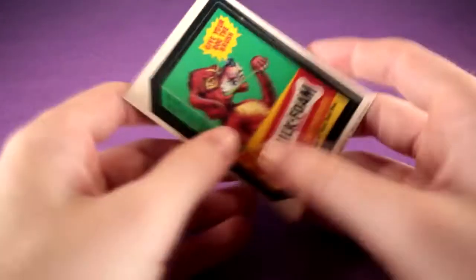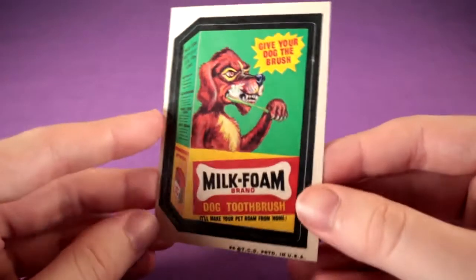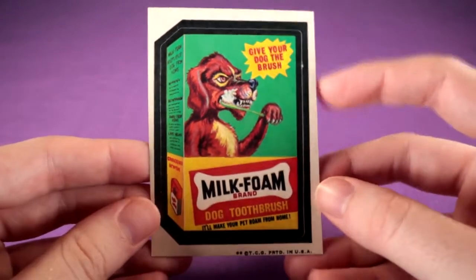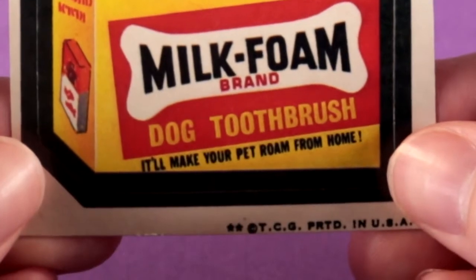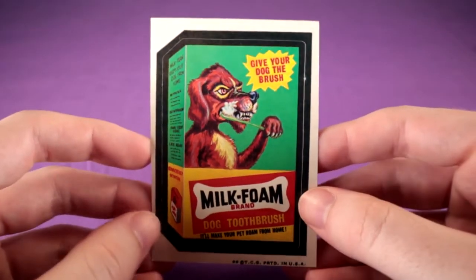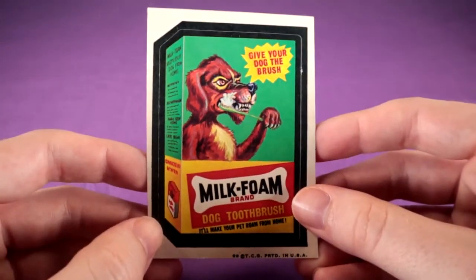Alright, so the first card here is Milk Foam, obviously a parody of Milk Bone. Give your dog the brush. Dog toothbrush. It'll make your pet roam from home. So I assume it means your dog's gonna foam at the mouth, go crazy, run away from home. I don't know. That's what I'm guessing. Alright, on to the next card.